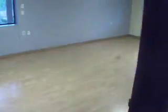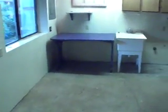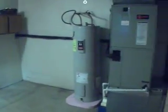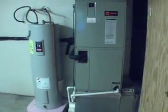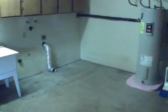And finally, we'll walk to the utility room. And you've got a really large utility room, washer, dryer hookups, your water heater, your furnace. It's got a heat pump, so you get air conditioning in the summer and nice warmth in the winter. And that's going to be the tour.